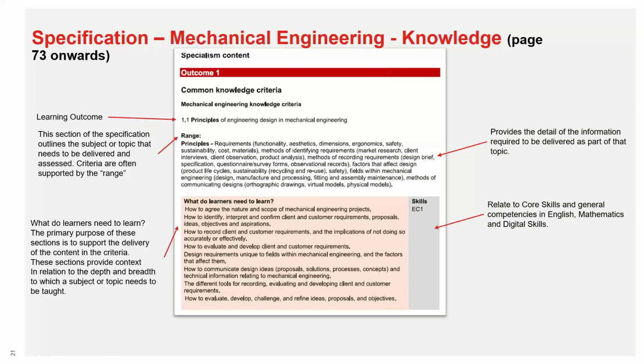Its primary purpose is to support the delivery of that content. In other words, when a learner is completing a topic of, say, dimensioning, why they need to know about dimensioning requirements, or in other words, how to identify, interpret and confirm client and customer requirements, proposals, ideas, objectives and aspirations. So it's giving more depth and breadth on what that subject needs to teach in more detail. We then have the skills section called EC1.